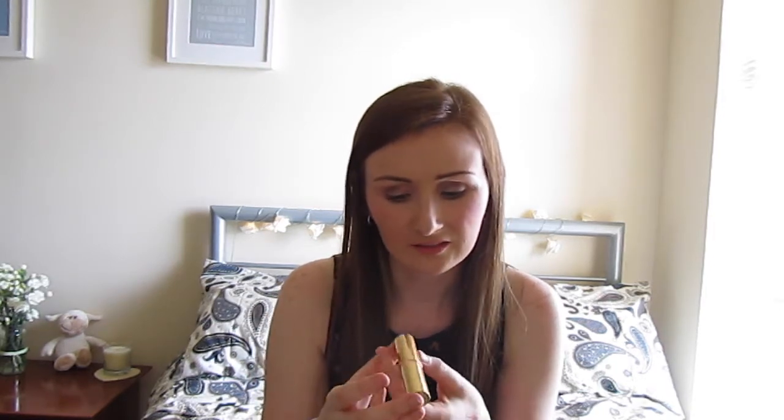The Estee Lauder one I bought, how long have I been graduated? 2 years, I think. So this is 2 years old, but I absolutely love it and I can't get rid of it. I just can't get rid of it. So that one's slightly more pricey.